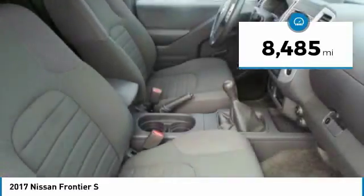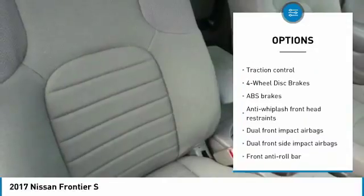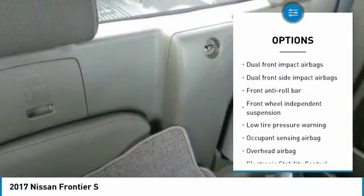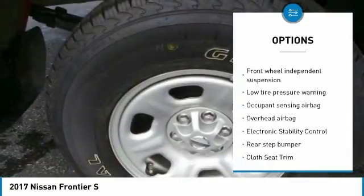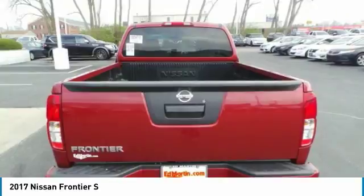Here are some of this vehicle's great options: traction control, anti-lock braking system, dual airbags, power steering, 4-wheel disc brakes, electronic stability control, bucket seats, intermittent wipers, tachometer, front bucket seats.